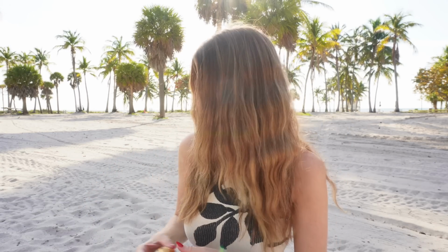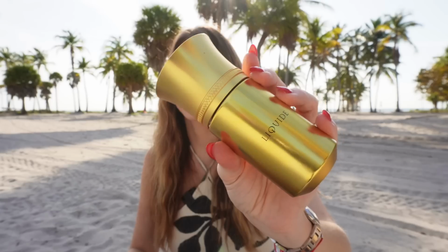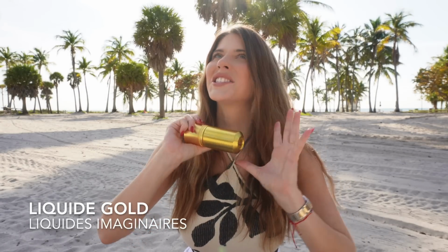All right guys, so I feel like this whole video I'm going to have to keep going back into my shade spot because we're getting close to the end, but I want to get one more fragrance before we move again. This one is Liquide Gold by Liquide Imaginaires. You guys, every time I smell this, it is an absolute showstopper for me.